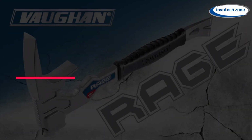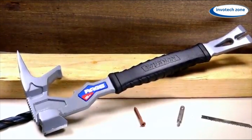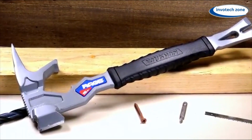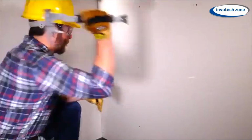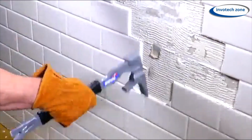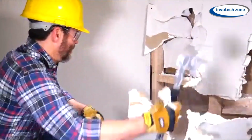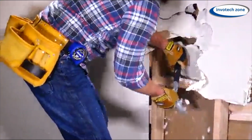Number 2 is the VGAN Range 15 Demolition Tool. This is not any old hammer. It has a cool cross-hatched pattern that lets you make big holes in drywall, tile, plaster, or anything else that's in your way. When things get tough, there's no need to stop and get a new tool. Hit, and move on.